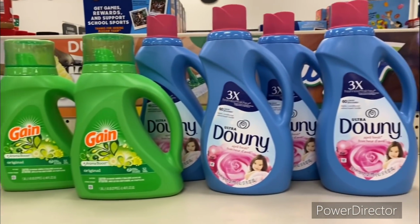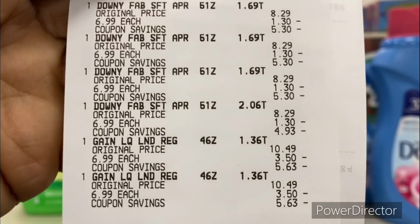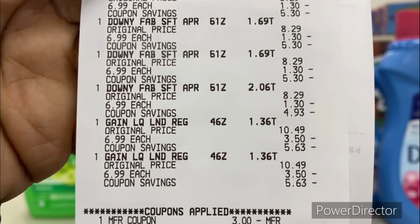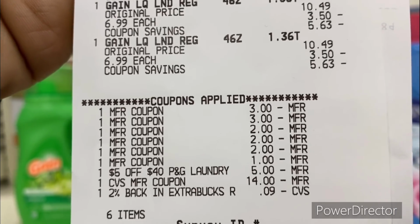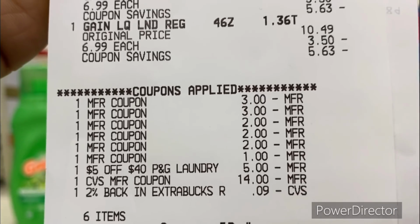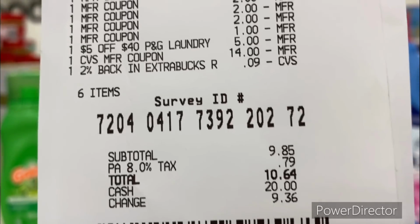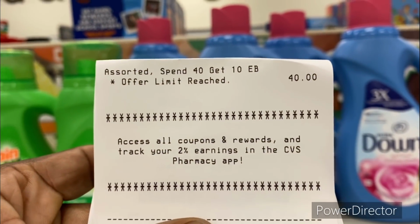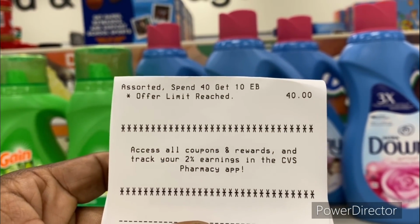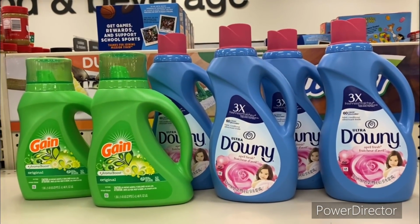Okay, I am back with the Spend 40 deal. Here is my receipt, all the coupons that applied. I used a 5-off-40 laundry CRT, and I used that $14 extra buck from last week's deal. Total came down to $10.64. And I got back the $10 extra buck. As you can see, offer limits reached. This particular account, it does not print out on the receipt. And I'm rolling.